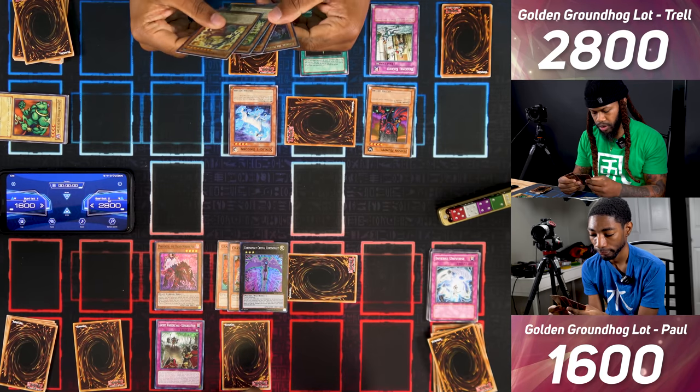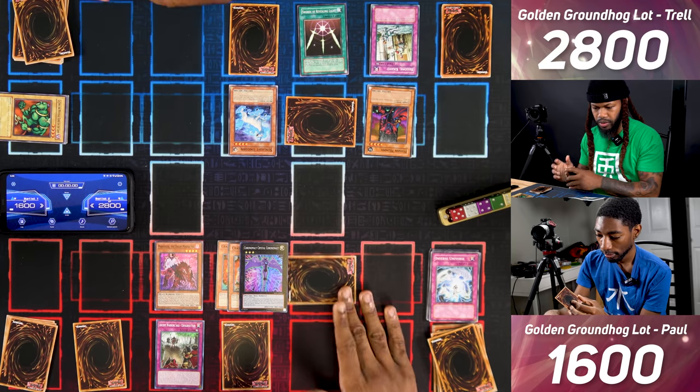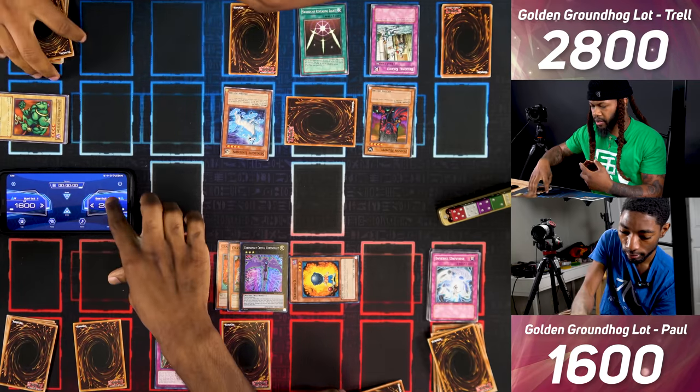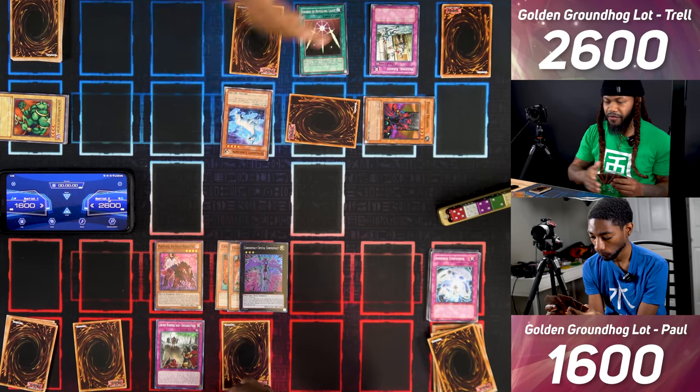Draw. Normal summon. Attempt to move towards battle. Attempt to swing at your face-down monster with the Sunlight Unicorn. My Crash Bug X. Bounce him back. That's so nasty. Even if I deal damage with that, it's still... Yeah. Okay. I like it. Effect.